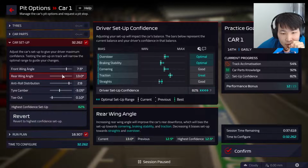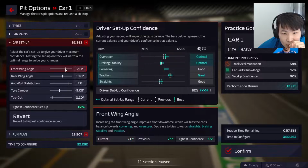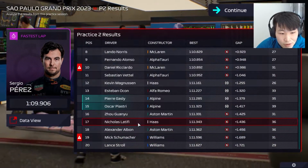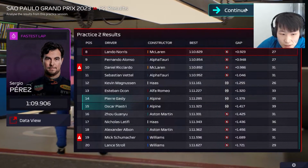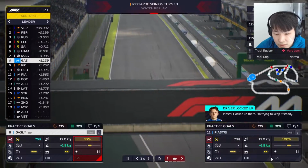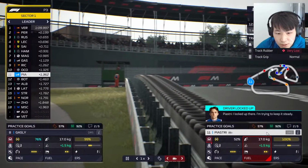Okay, so it has to deal with our wings a little bit. It's not looking good right now. I'm spending my brain power on trying to get a good setup here. Gasly and Piastri, P14, P15. I don't care. Didn't ask. Piastri locked up. He smashed into the wall, I think.